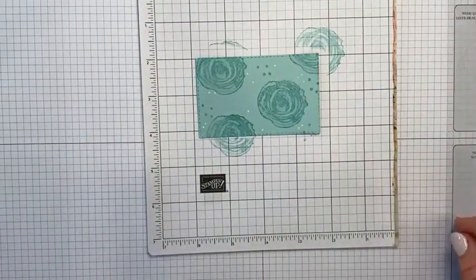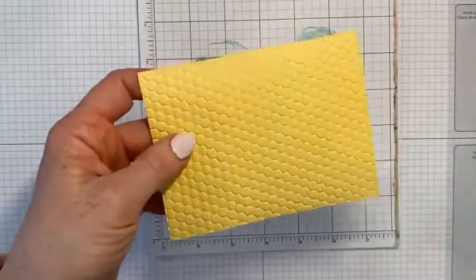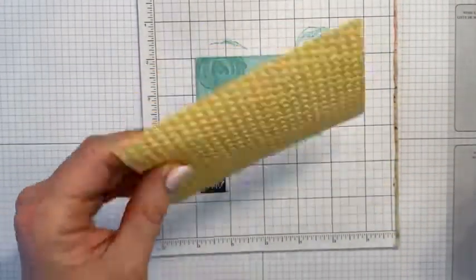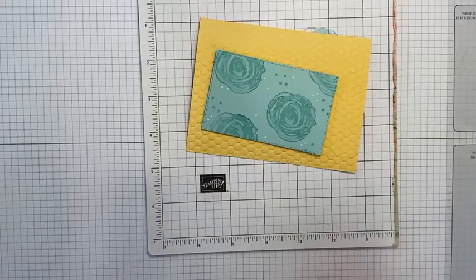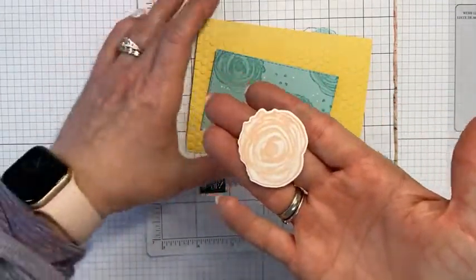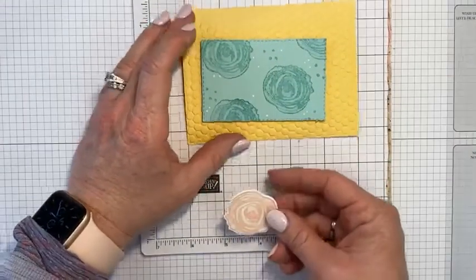Okay, for the background, we're going to bring in our embossing folder. So I think it's called Hive. Is that right? You guys know, I'm terrible with the names. All right, and I've already stamped and die cut out with the artistic dies our little rose, but this time I did it in Blushing Bride. Okay, so let's bring in that ephemera pack.